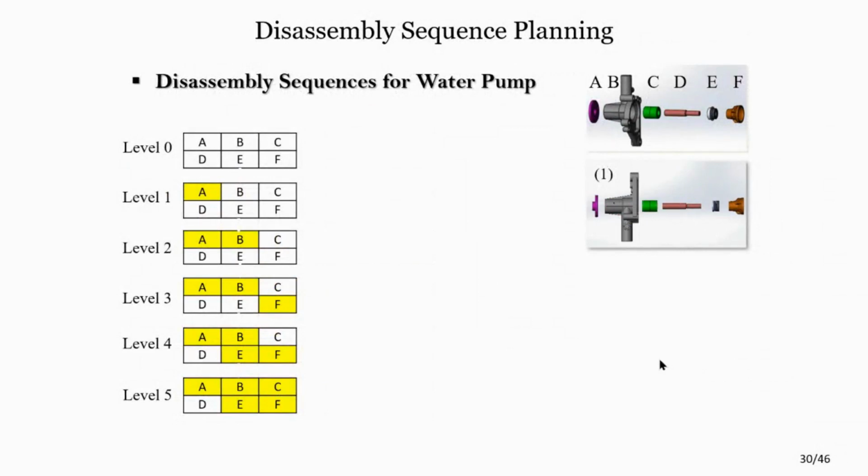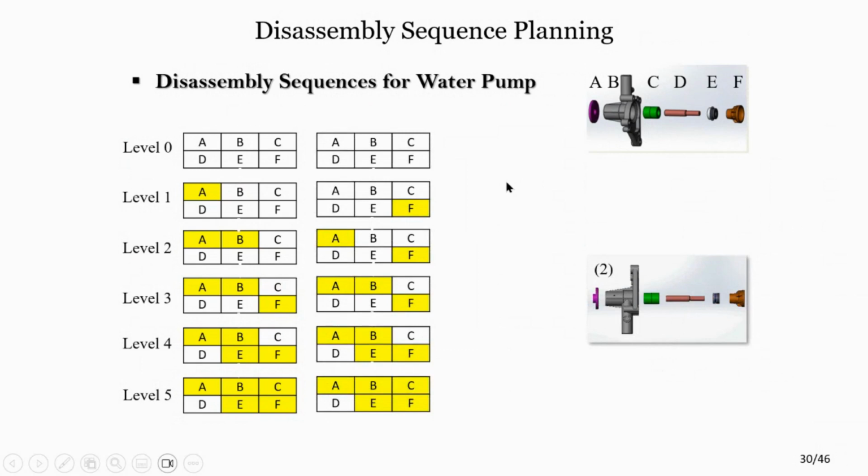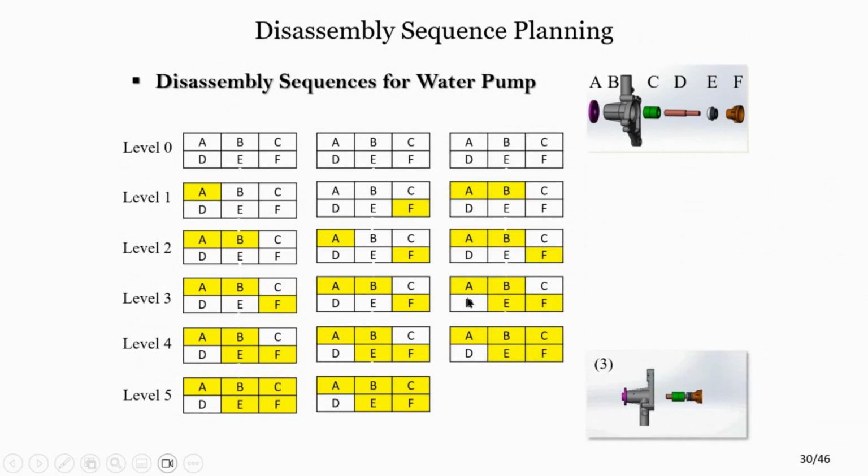I mentioned planning. So here's an example of a very simple sequence planning problem. We have a pump, a water pump, with 6 components. Here's the first plan. Here's the second plan. Same number of steps are involved. Here's the third plan, a shorter plan. So by optimizing the plan of the disassembly, you can shorten the disassembly time. This shows that optimization can be used in order to reduce disassembly time.